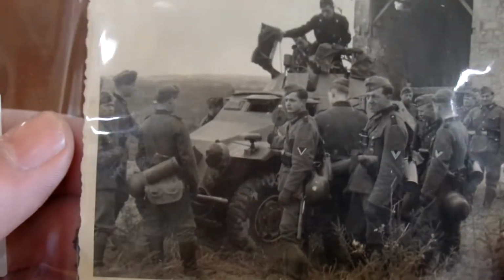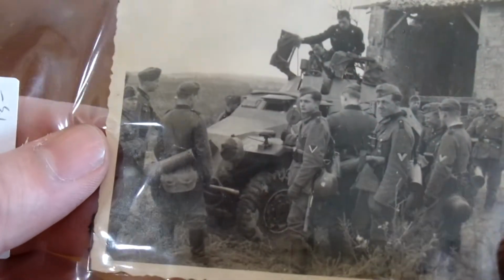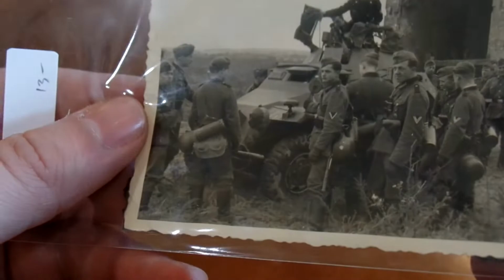Got this guy on an armored car. Looks like he's maybe talking to these guys about what's up ahead. Pretty cool with all the field gear and the weapons and everything.